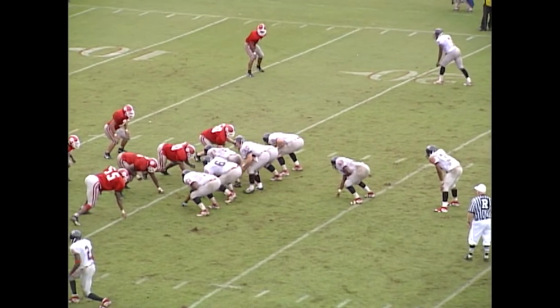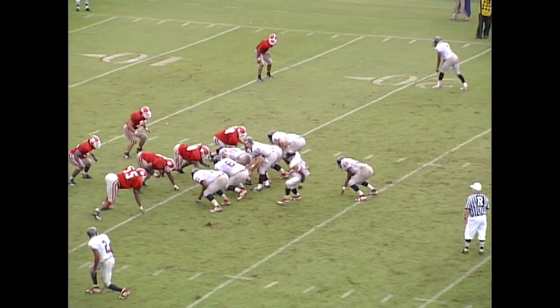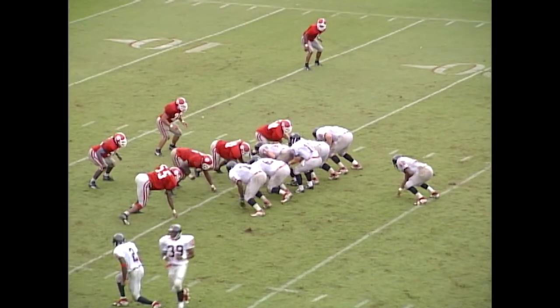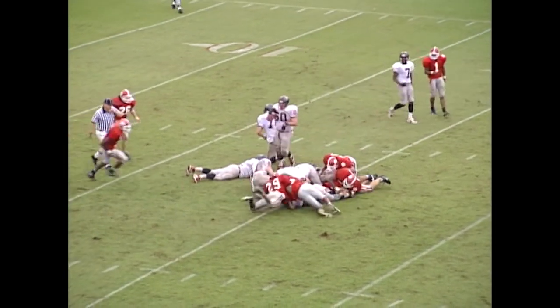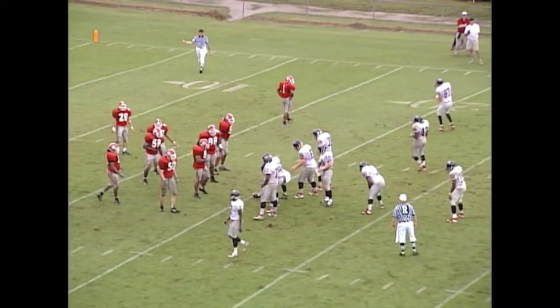Chris Johnson lines up as your fullback. Marcus in motion as the I-back. Barnett, your quarterback. Hand off up the middle, and I don't think he gets the first down. He's going to be a loose end.